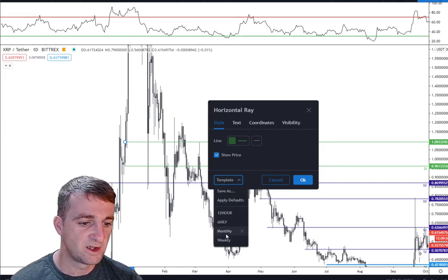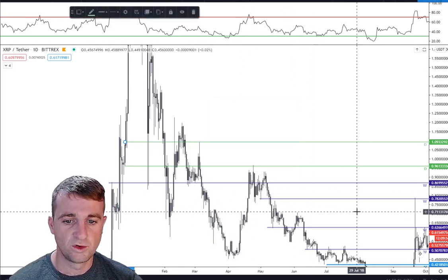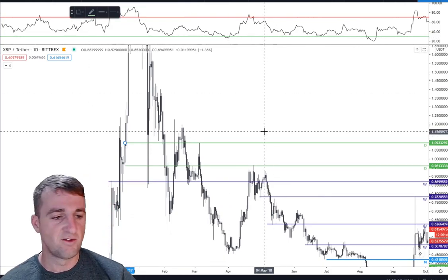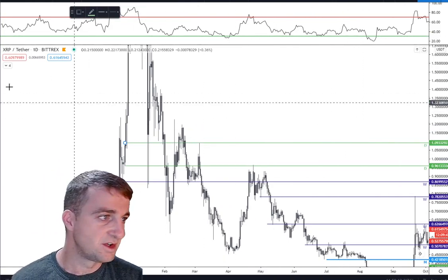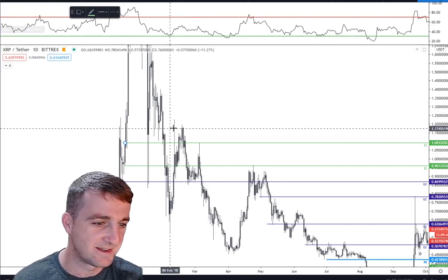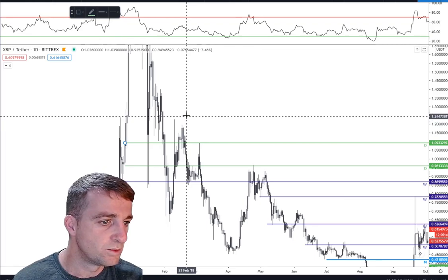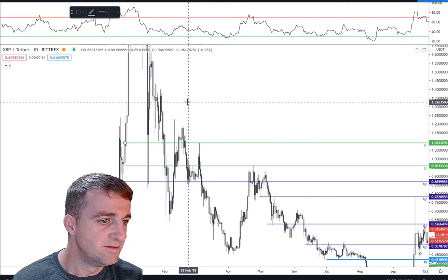So that's another level, and I think I want to put one more. That's at $1.09. If we just get one more level on, it'll give us another area to target, and then if we break these levels, I'll be back in another video seeing where we're going from there. Let's just have a look. One more level, please. There we go.